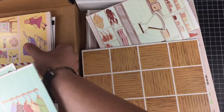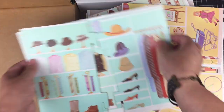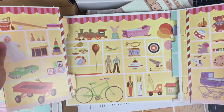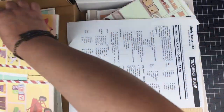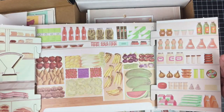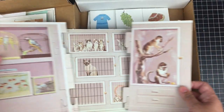Let's try this. You have the clothing store. Isn't that cool? You have a toy store. There's the toy store. Games never used. You have, here's the grocery store. We looked at that one. And then you have the pet shop. Here's the pet shop.